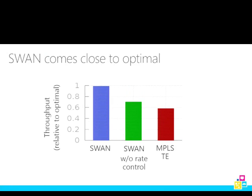So what was clear, hopefully, from Ming's demo is basically the failure resilience and the flexibility of Swan. What may not have been clear is how close we are getting to optimal. So this is a graph taken from real data over our entire network, and what we see is that Swan essentially achieves about 98% of what an optimal method can achieve.